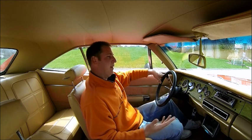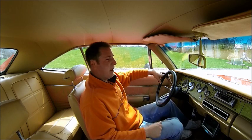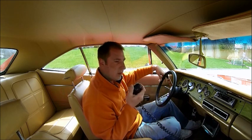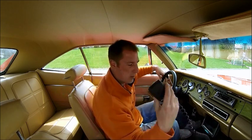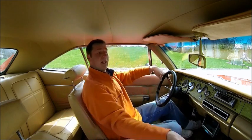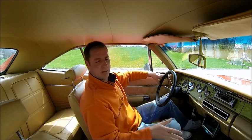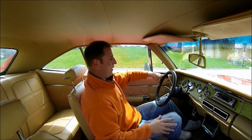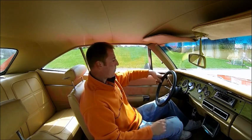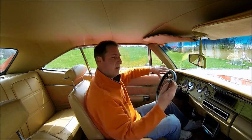This car has a world of features that you just don't get in new cars today. It has one of these. I'm not quite sure how that works, but it is in there. Most cars today, they don't have that feature. It's got a fire extinguisher right down there by the passenger's feet, just in case, well, sometimes things happen in older cars.